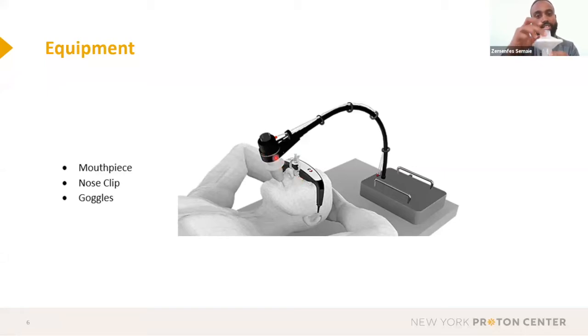And we have a third one, which is a biofilter. It's not on there, but this would go between the mouthpiece here and the actual SDX device. This is able to protect patients from any contagious contaminants. With COVID, this is very helpful.